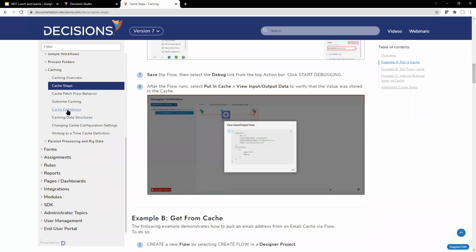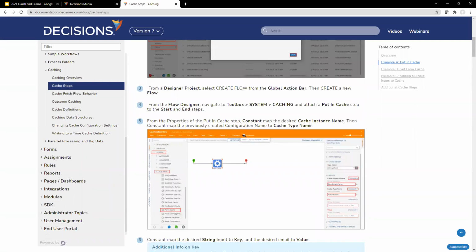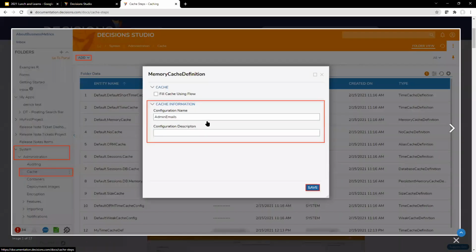So the name value pair for your cache, does this show the step to put the value in? Does this show the configuration of a put into cache? Let's see. So we've got a step. I think first you can set up the cache itself, like you define that cache, just a name and then I guess a description. I don't know what fill cache using flow is. That might be a way to have it. I'm not even going to make a guess as to that.